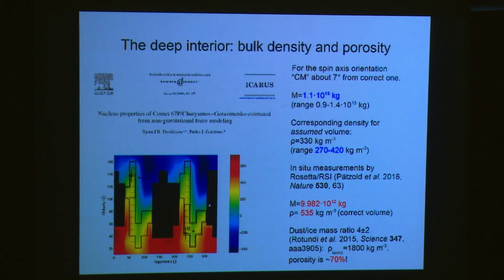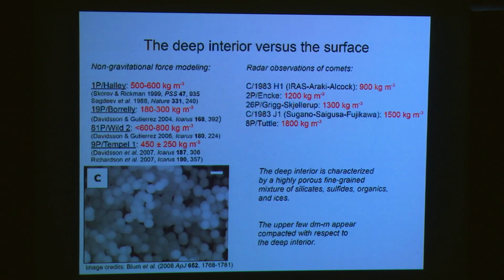Now, one thing that was troubling us already at this time, about a decade ago, was the discrepancy between the densities that we got from this non-gravitational force modeling and what people got when they observed comets with radar. So this is just a list of bulk densities that other colleagues and I were obtaining for various comets, and they were all pointing in the direction of something around 500 kilograms per cubic meter or lower. But then we had people observing comets with radar, and you can try to infer what the strength of the radar echo translates to in terms of density. And they tended to be quite a bit higher.